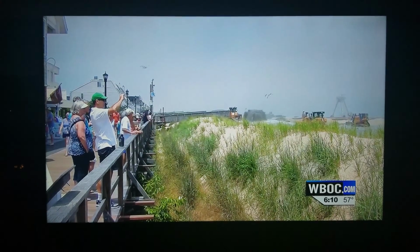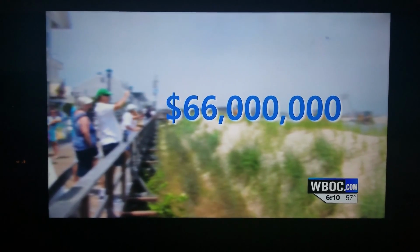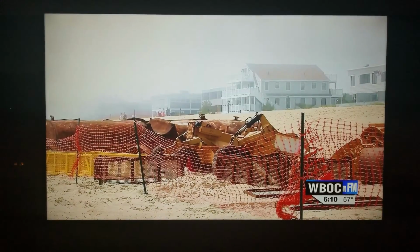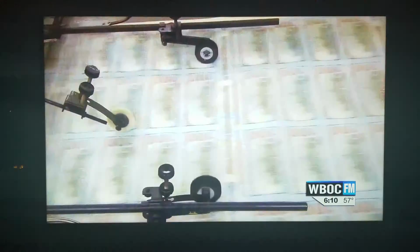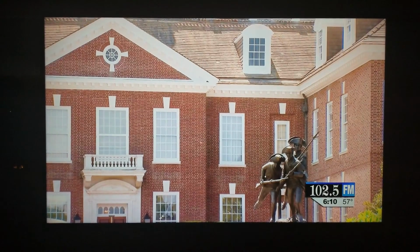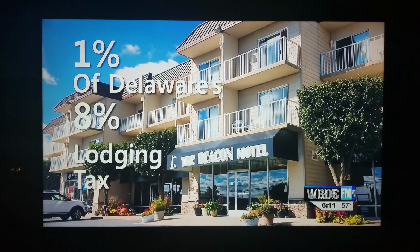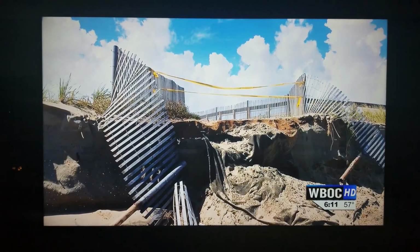The U.S. Army Corps of Engineers says since Hurricane Sandy, roughly $66 million has been put into projects along the Delaware coast. Last year's project was funded primarily by the federal government, money appropriated by Congress as part of energy and water appropriations. But 35% came from the state, from 1% of the state's 8% tax on hotels. And some taxpayers wonder, when coastal storms bring damage anyway, why pay?